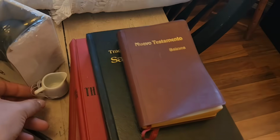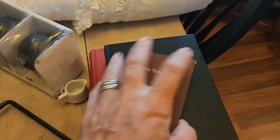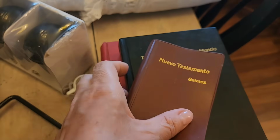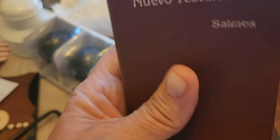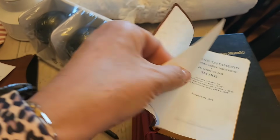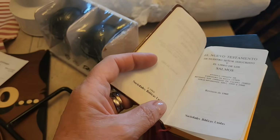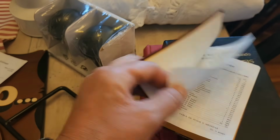These were all my freebies today. I got these, both are in Spanish. One is the little bitty Bibles, and it's so soft. It's got like a fake leather cover or something on it, vinyl, and it's oh, yucky. It was from 1960, but it's really neat.